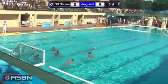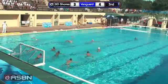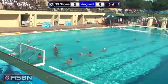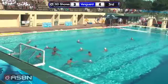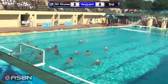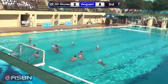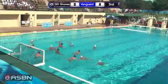You touched on the patience of the San Diego Shores team. That's kind of benefited them. Absolutely, as of late. Now, the last couple times the Shores power play has involved Lowell driving through and looking to pop right around the 2 meter line. And there he goes.